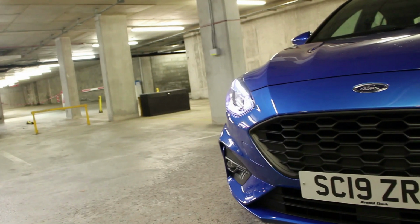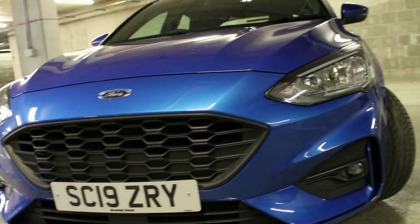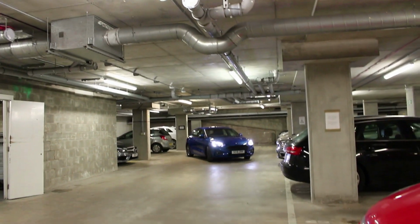Just the fourth generation of the Ford Focus, and it's designed to compete with the likes of the Vauxhall Astra, Seat Leon, Volkswagen Golf and Honda Civic, cars of that calibre and class. There's a wide range of engines available.